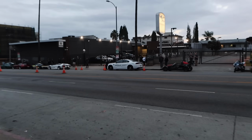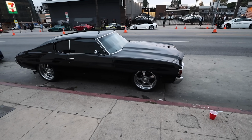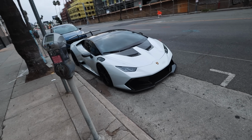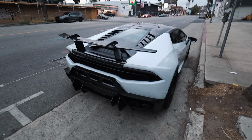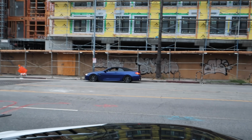So we were here about a month ago. As you can see, this time they have a cop here just sitting and waiting. It's old school muscle, this is nice. That is nice. Beautiful Huracan. Look at the body kit on this thing. Full carbon fiber. Maybe Vorsteiner, but this is a good looking Lambo. Basically what my car would look like if it was a Lambo. Same spec, same Merino Blue M6 right there as well.